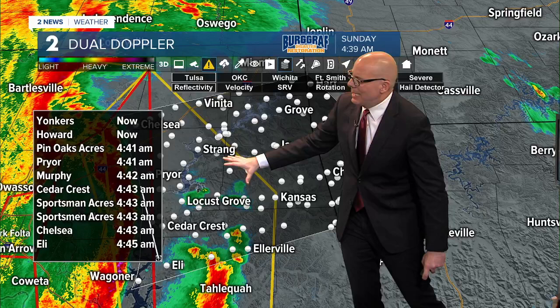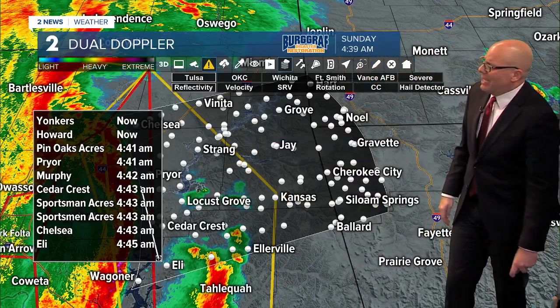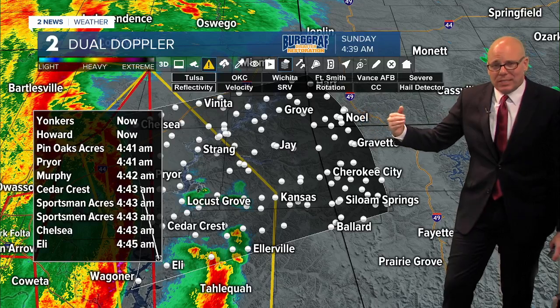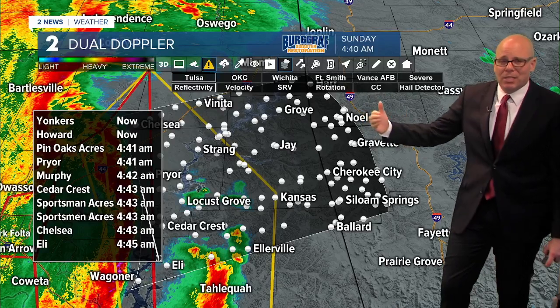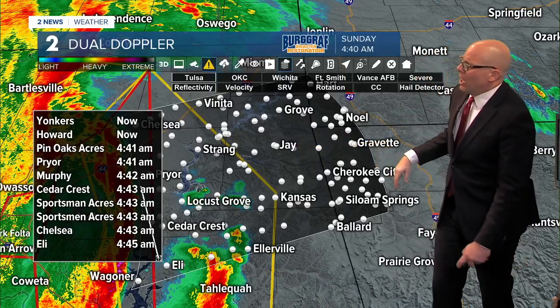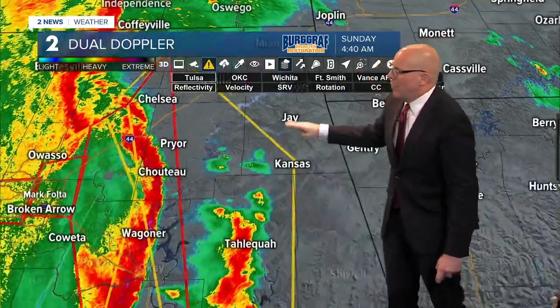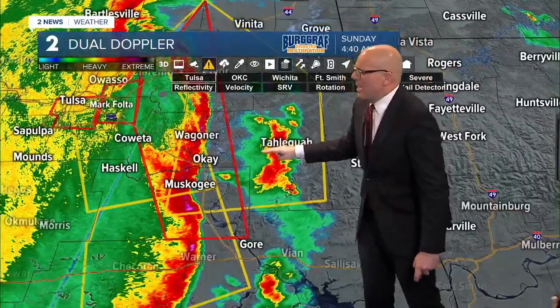Again, go ahead and stay away from windows as this line of storms approaches. And thankfully, the tornado warning looks like it's going to be allowed to expire, but we're still going to have potential for some very strong straight line winds as this continues to push off to the north and to the east. So let me go ahead and take that track off of there. We'll pan a little farther down to the south within this line.